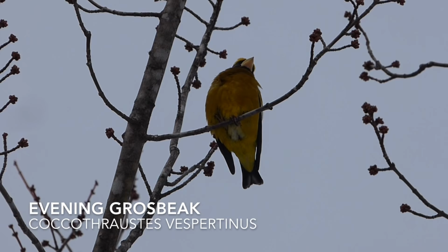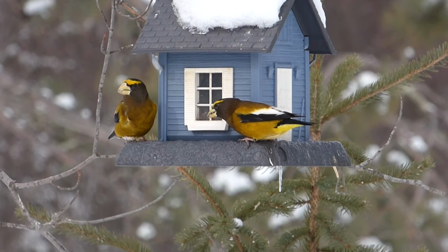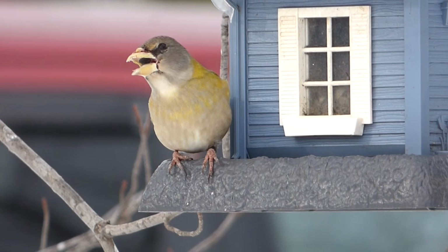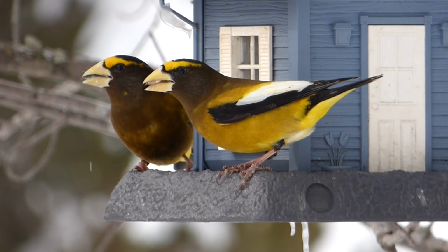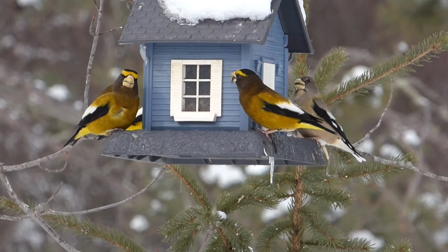Evening grosbeaks can be identified by their yellow body, dark head, eye stripe, black and white wings, and large conical bill. Females are mostly gray but have the same large bill and black and white wings. These birds are very social and are often found in flocks. During the winter, they are predominantly seed eaters, but during the summer, their diet consists mostly of insects. While they are considered songbirds, evening grosbeaks do not have a melodic song, but rather use a series of chirps and call notes to communicate.